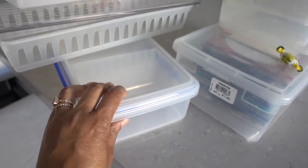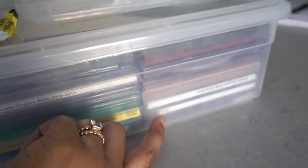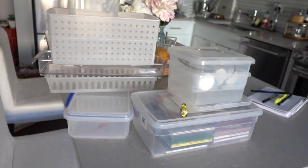This was the box with all the shelving stuff in it, and I transferred it to a smaller box. And this is CDs I'm gonna have to deal with. I don't really use this media anymore. I'm a cloud-based person. Look at all those cantata singers. So I'm gonna have to transfer these to the cloud. That's gonna take some time, but at least I know where they are. And a couple of things I have to deal with as well. Those are the things I haven't dealt with yet, but that's the real tea there.